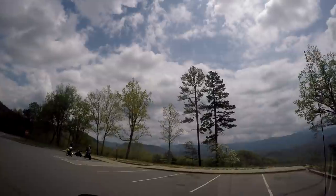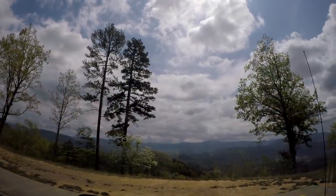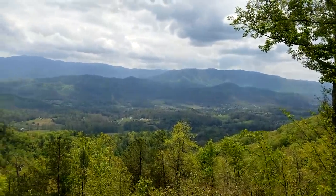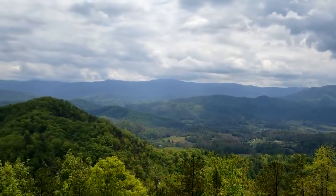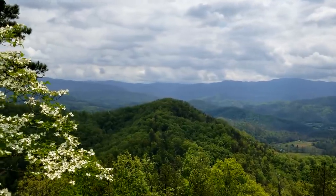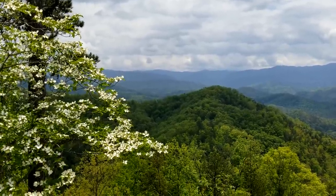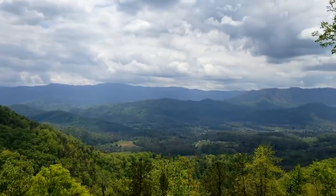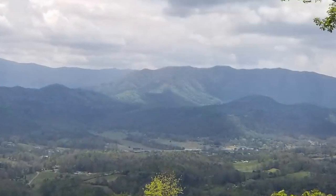You'll meet a few people here, but on a summer's day, it'd be really crowded. And here's some of the vantage views that you'll see all up and down this ridgeline. I could just sit here for hours. It's just so peaceful, so beautiful. And that's Weir's Valley down below.